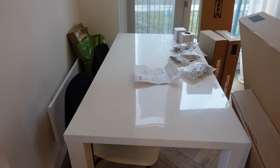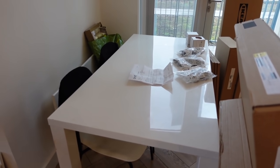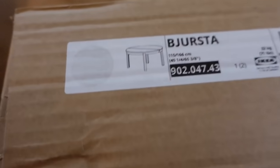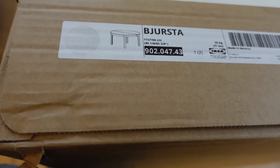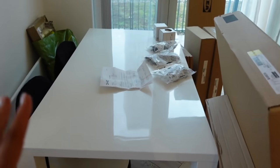It's just a bit too big, and I know I love to host, so I knew that I wanted to have the opportunity to have a big dining table, which is why I got this one from IKEA. So it's circular, but it extends out. So it can be small during the day, and then when I do have guests, I can extend it to be bigger. I just thought that makes so much more sense for this space.